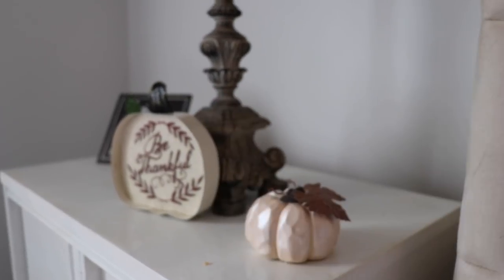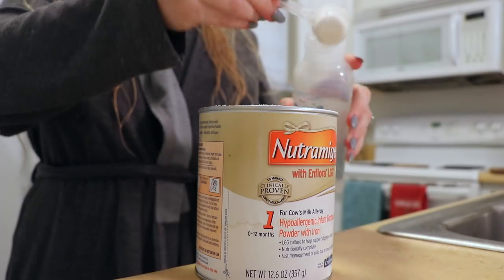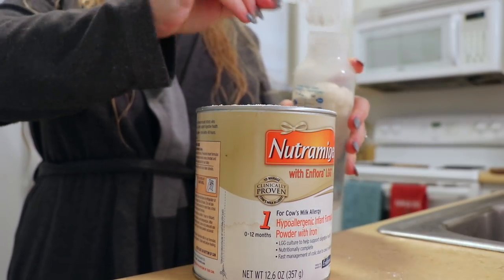Can't forget the prenatals, and then I will go ahead and make Wilder's bottle for him because I know he should be waking up anytime now.